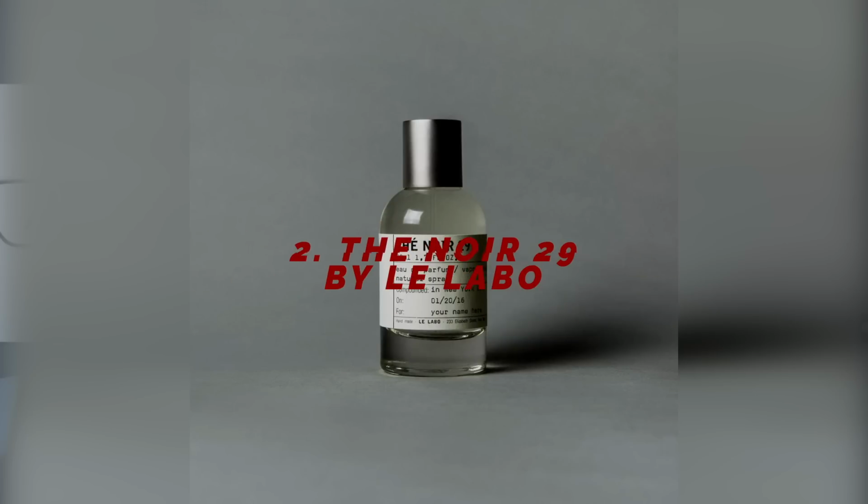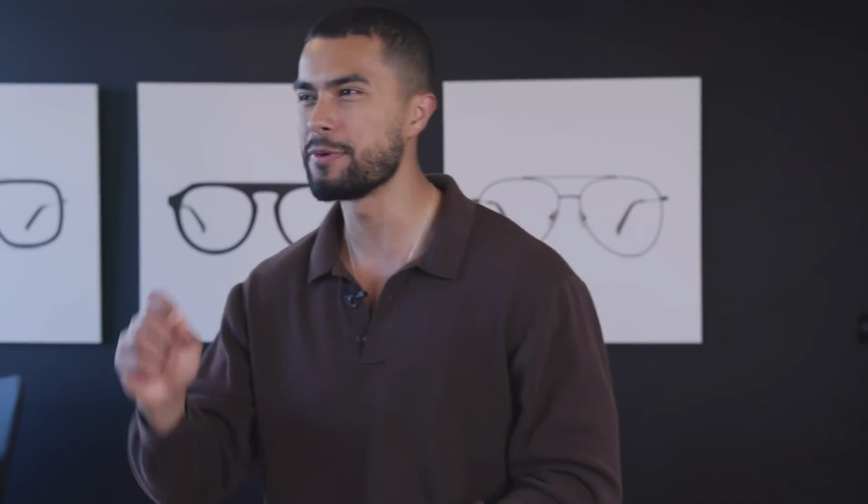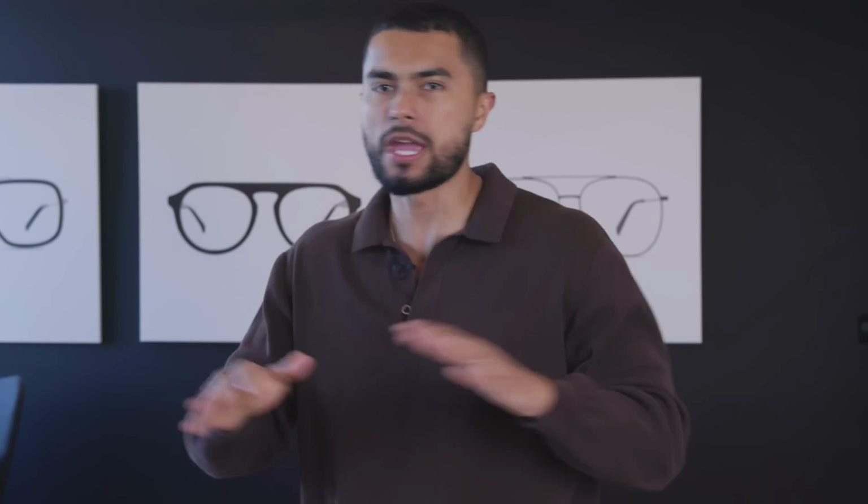But this rolls me to number 2. The Noir 29 by Le Labo. This fragrance is inspired by black tea and tobacco, and what I love about that, and you can kind of tell already by just those 2 inspirations, it is a mix of freshness and darkness, which is almost like polar opposites, and it gives you this unique scent where everywhere you go, you're gonna smell good, but different. Like nobody's gonna be able to pinpoint. It's almost like you're keeping everybody on their toes. It is that one scent you're gonna be sure almost nobody else is gonna be wearing.